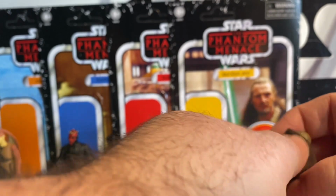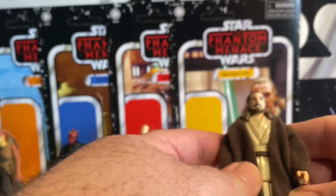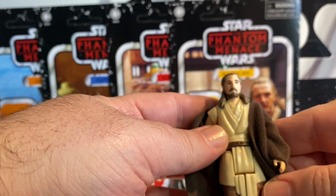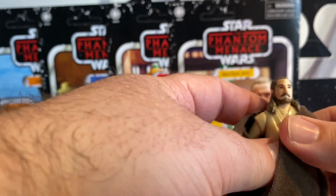And, you know, because it's Qui-Gon, he's got all his hair. You can always tuck his hood in underneath his hair. I'm sure some of us did that back in 99, too. Nice details on him overall. Pretty decent-looking retro figure here.